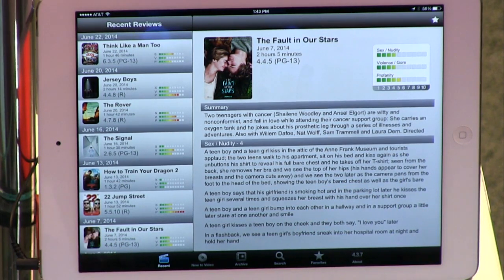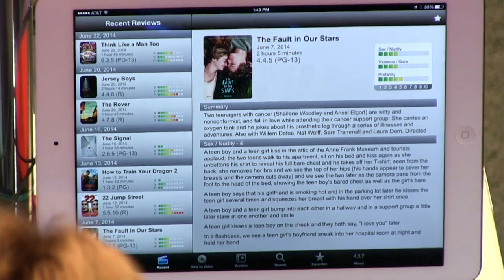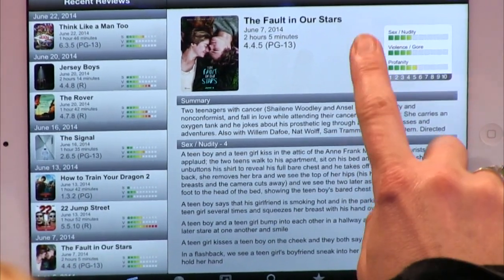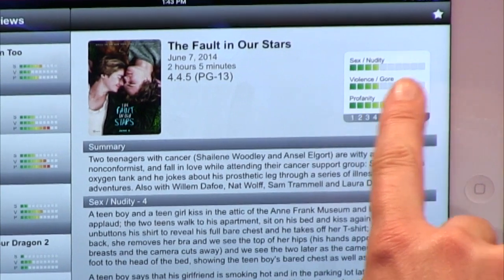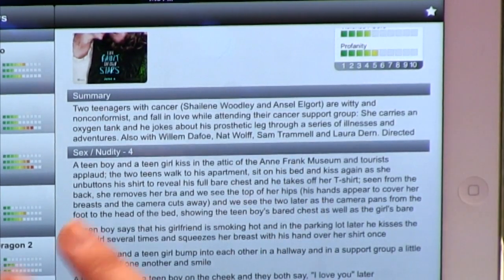Let's see what it says. If I were a parent, would I want to take my kids to see The Fault in Our Stars? Well, it says, on the scale of violence, profanity, there's a little nudity, a little sex. There's a little of everything.